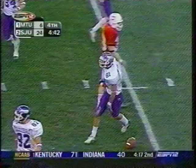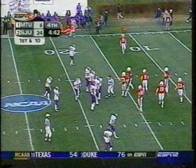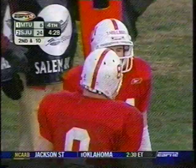John Healy with the catch, long play all the way down to the 15. Again, Mount Union, they're champions. Their coach is a champion. Even though they're down by 18 with 4 minutes to go, they will not quit. They will fight. Burkhart. That's incomplete. And Tillman has played a terrific game as well. He's got an interception today and good coverage that time. And Sirianni.